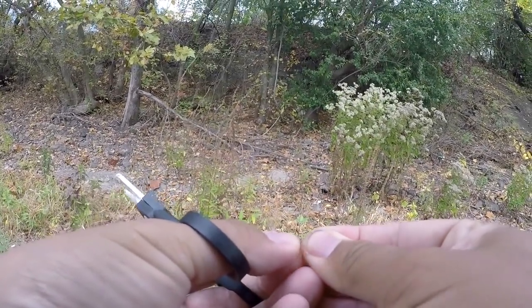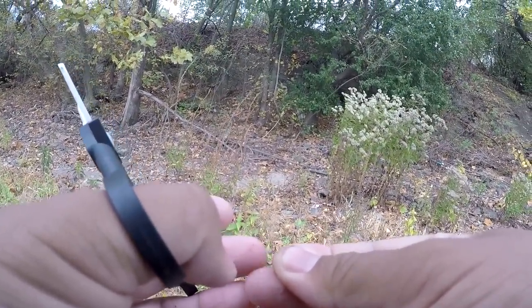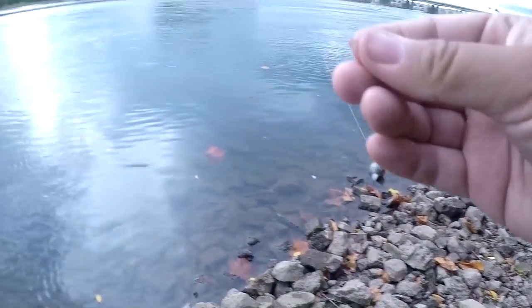All right, it's time to do some surgery on this piece of worm here. Beautiful. I think this little piece will work. We took care of the shield darter. Now it's time to catch the other one.